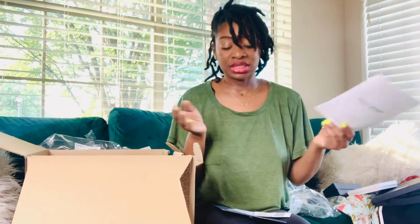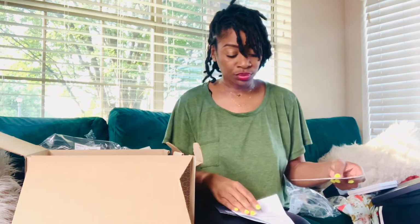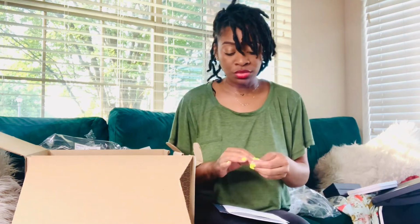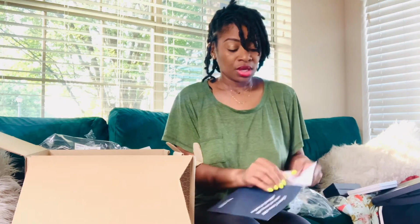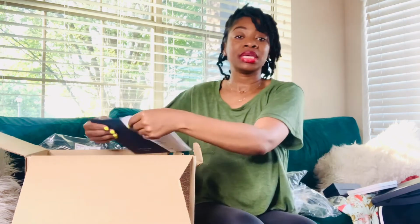And then, like I said, you get to see everything before they send it to you. So if something costs too much or you know you're not gonna want it, just remove it from your box and they'll put something else in, or you can see if you can choose something else. All right, so let me get to it and try on these clothes for you.